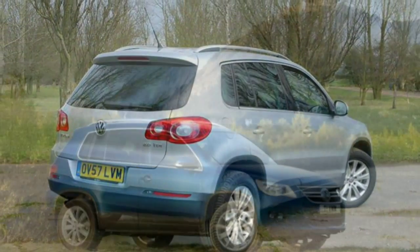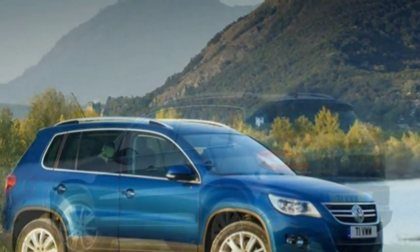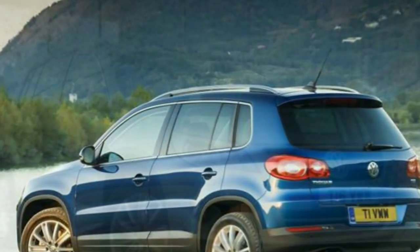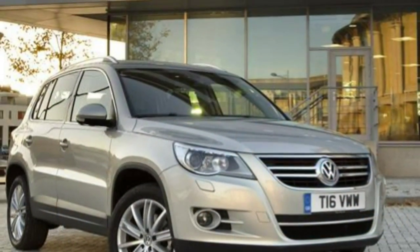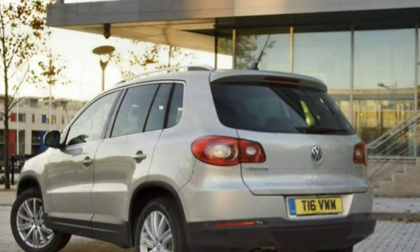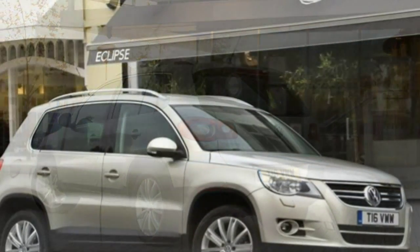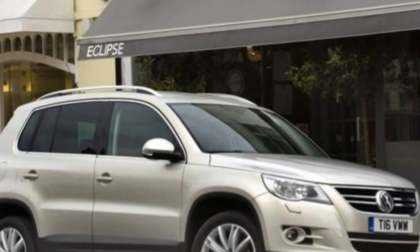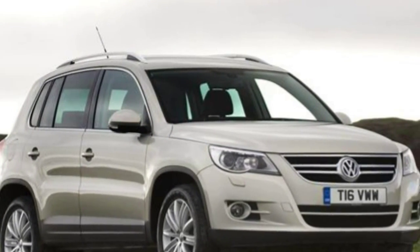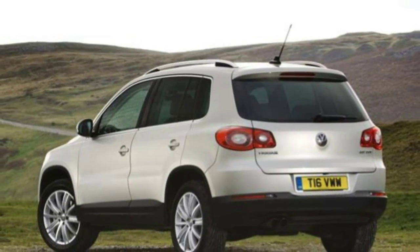Standard Volkswagen Tiguan equipment: the Volkswagen Tiguan in S trim has black painted roof rails, 16-inch alloy wheels, electric-operated and heated door mirrors, electric windows all-round, air conditioning, front seat height adjustment, sliding and reclining rear seats with 60/40 split and fold, DAB digital radio and CD stereo, electronic parking brake, gear shift indicator, 6 airbags and ESP.